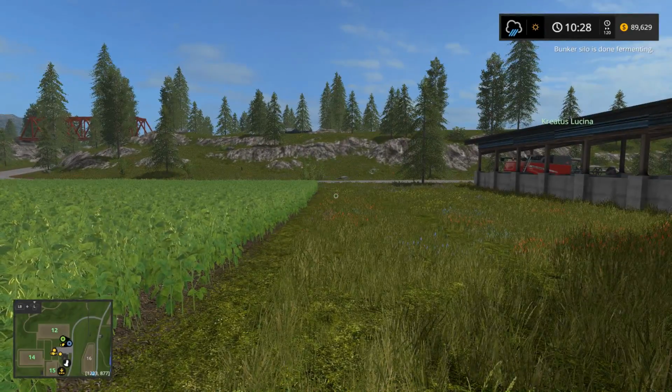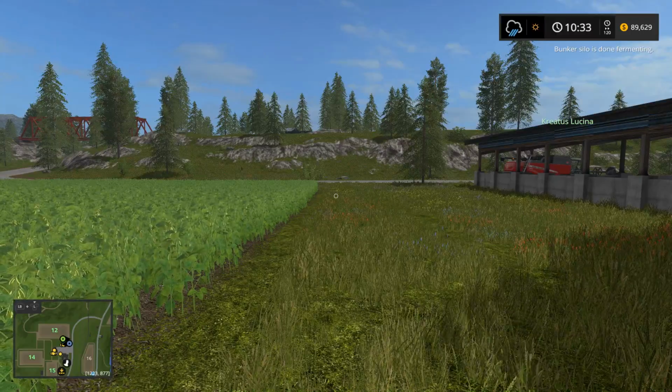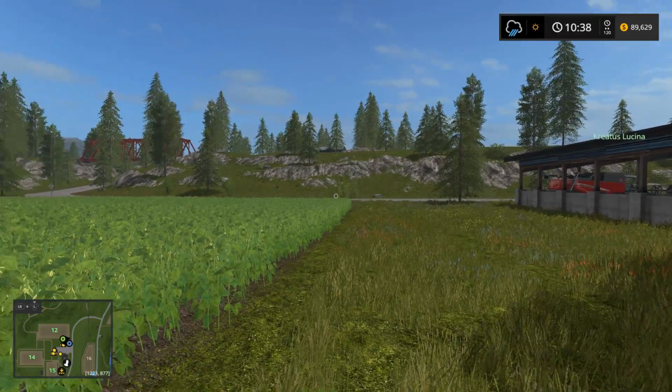Oh, this is cool. I just got a message saying bunker silo is done fermenting. Oh, cool. So now we know.